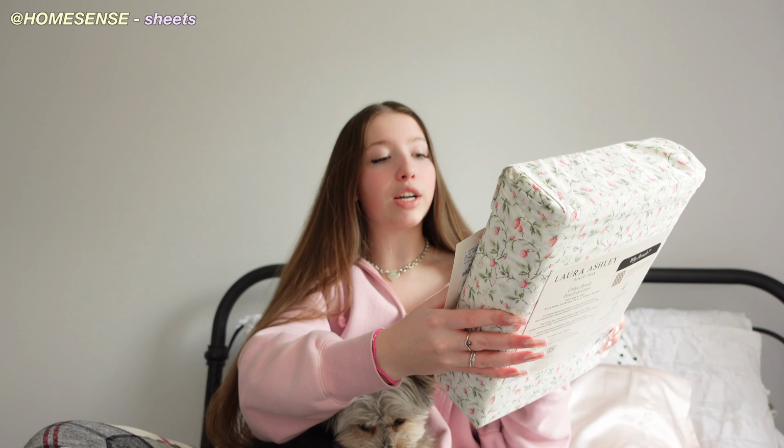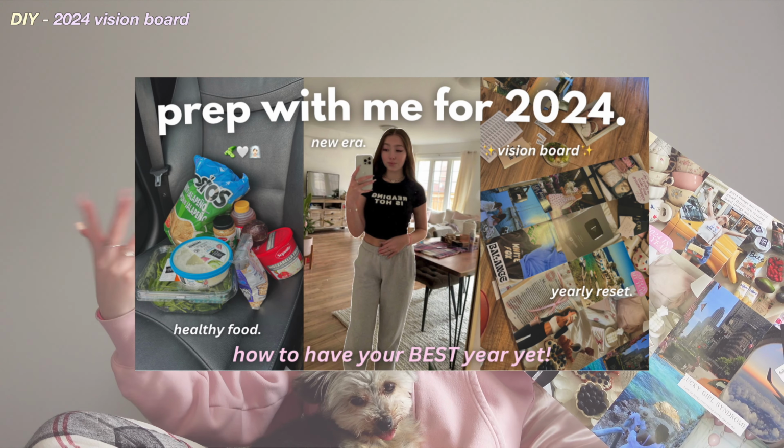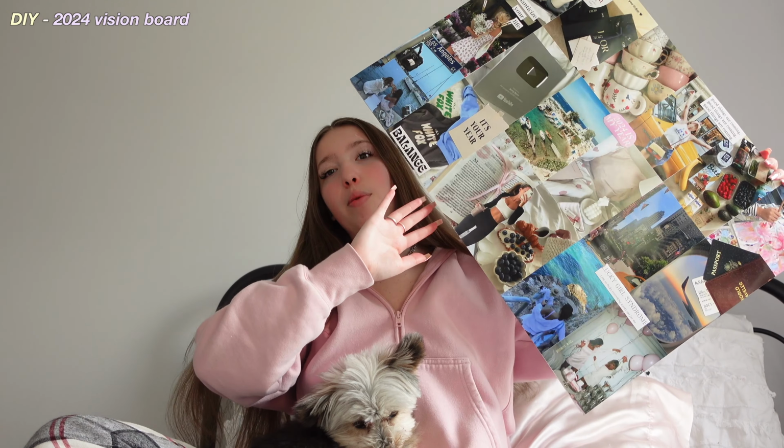It's sticking on the pink theme, obviously, but they're the Laura Ashley cotton full sheet set. But I originally basically got these from HomeSense. I also will finally be able to put up my vision board because, as you guys saw if you watched my 2024 reset video, I made this whole vision board and it's literally been sitting on my floor. I've been staring at it, but it hasn't been hung up, you know? So I really, really want to hang it up. I don't know where yet, but it has to go somewhere.